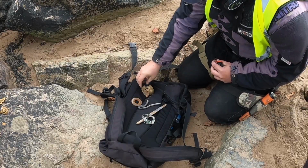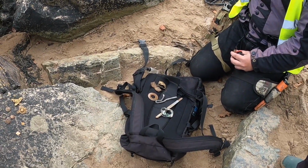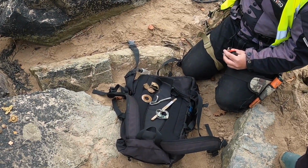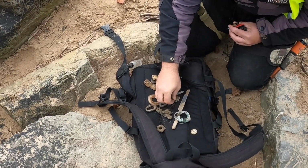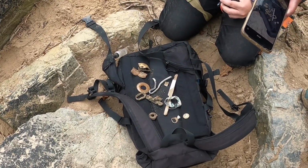Some stuff. Copper. At least I'm clearing the beach of rubbish. You are, Kev. Better for me when I get back up here. What? Oh wow, there's one coin. That's quite a hoard. A rare beaver tail. This is Kev's hoard.